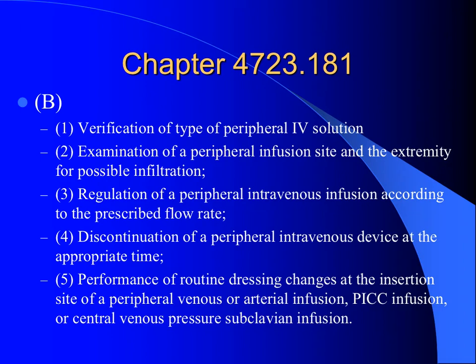This part of the law lists what an LPN may perform without being IV certified. The LPN must still be directed by one of the same individuals previously listed who is readily on site or accessible by some form of telecommunication. The LPN must be able to demonstrate the knowledge, skills, and ability to perform the procedures listed safely.